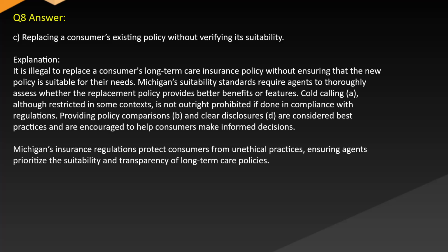Answer: C. Replacing a consumer's existing policy without verifying its suitability. Explanation: it is illegal to replace a consumer's long-term care insurance policy without ensuring that the new policy is suitable for their needs. Michigan's suitability standards require agents to thoroughly assess whether the replacement policy provides better benefits or features.